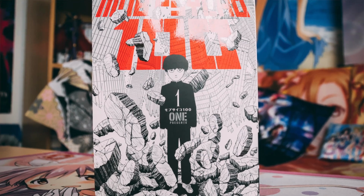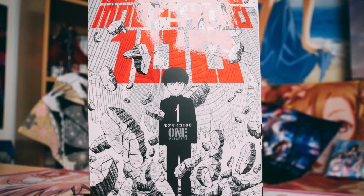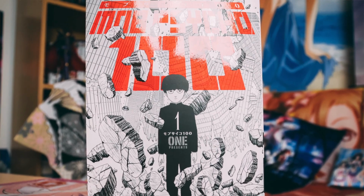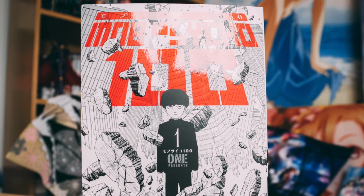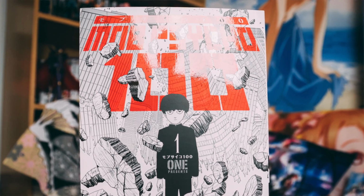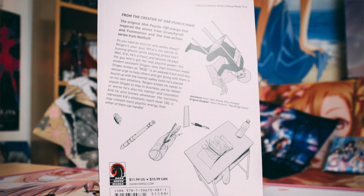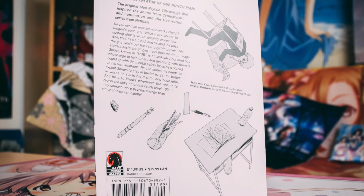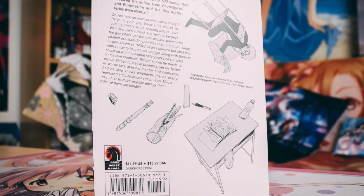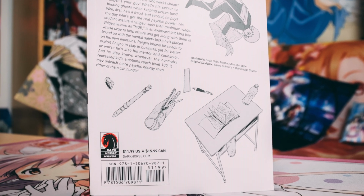Obviously, we've got Mob Psycho 100. This looks really, really good. Like I said, I haven't seen the anime series itself, so I am intrigued to get into this book and see how this story pans out. Obviously, it's made by the same guy that made One Punch Man. I think his name's like One or something like that. So yeah, I'm excited to see how similar the two shows are. I mean, I enjoyed, as did everyone, One Punch Man, so I'm guessing I'm going to enjoy Mob Psycho 100 just as much.